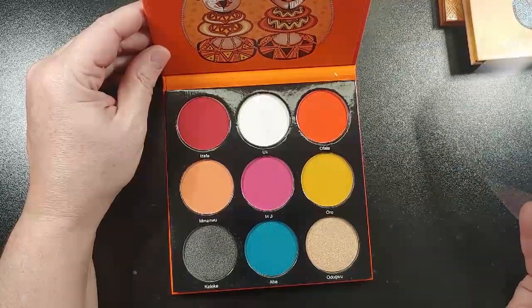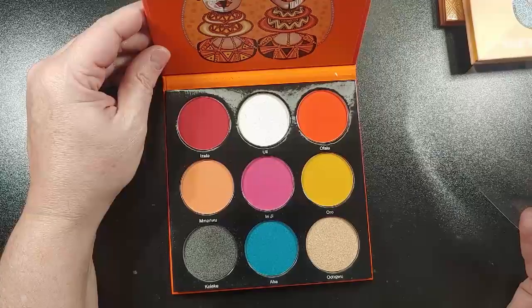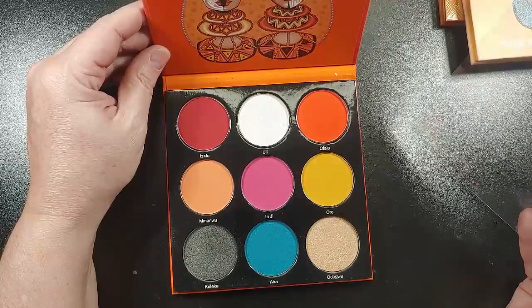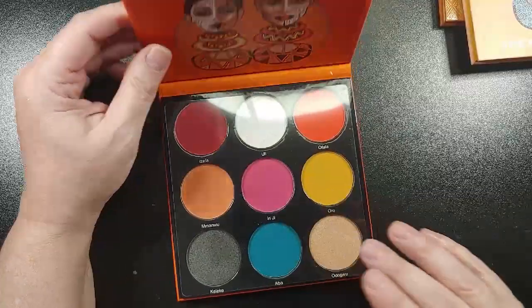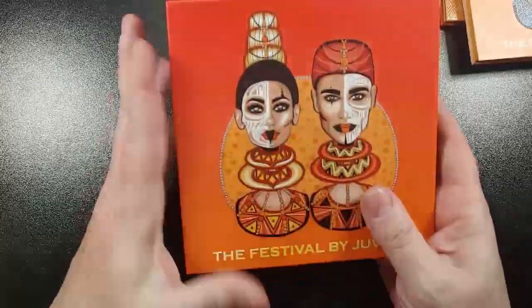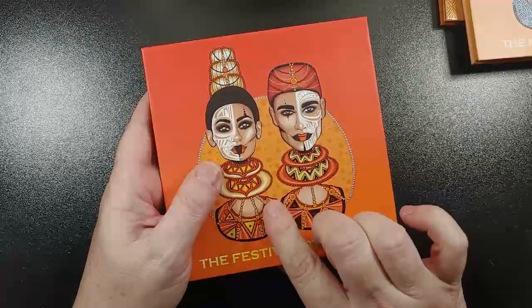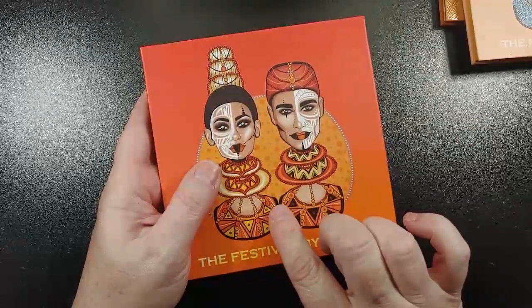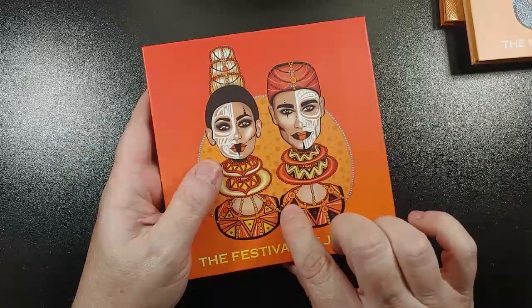I don't know. So I'm really hoping that because I am getting rid of some bulk in my palette collection, I will make my way to this. And I'm going to say it again. If I don't use it by next declutter, next year, I'll declutter it. But I'm not yet.